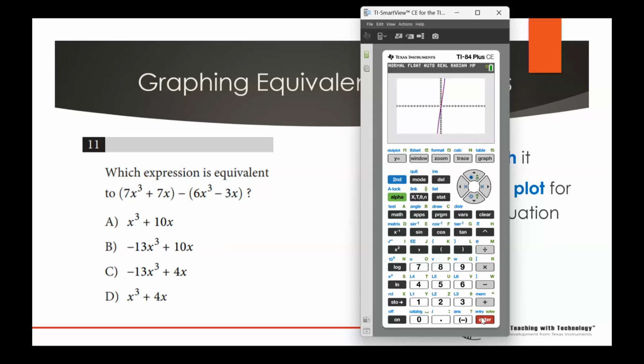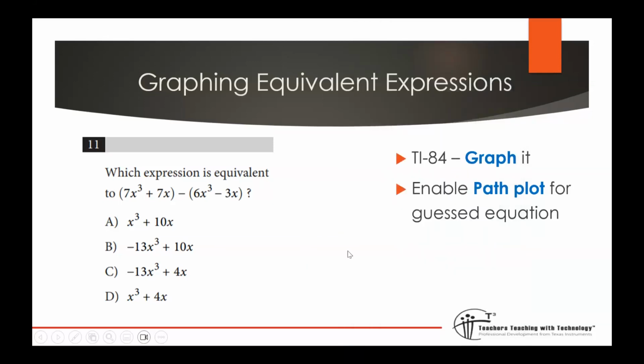Okay. Now we got lucky that it was the first choice, right? Because this could be a little tedious to enter. It might be one where you save it for the end of the test, so to speak. But that slow plot is great when you're trying to illustrate a graph for kids as you're graphing stuff. Let's really see this path come out really well.